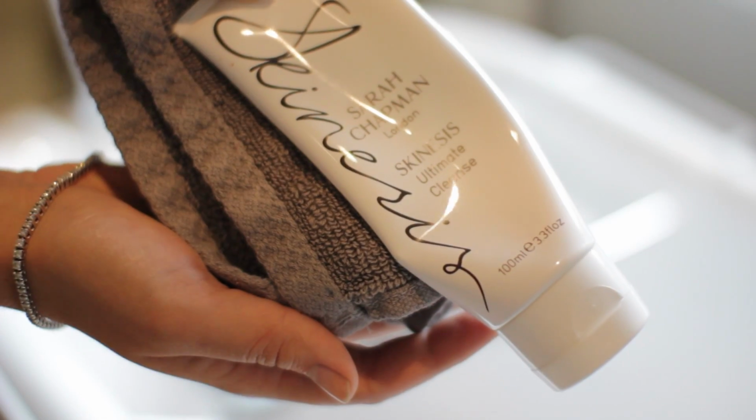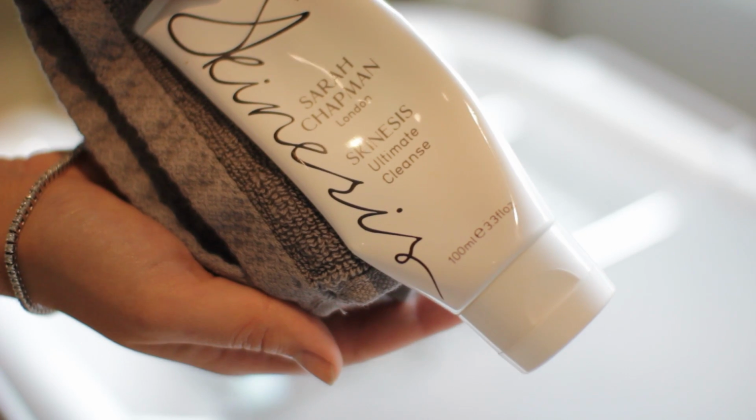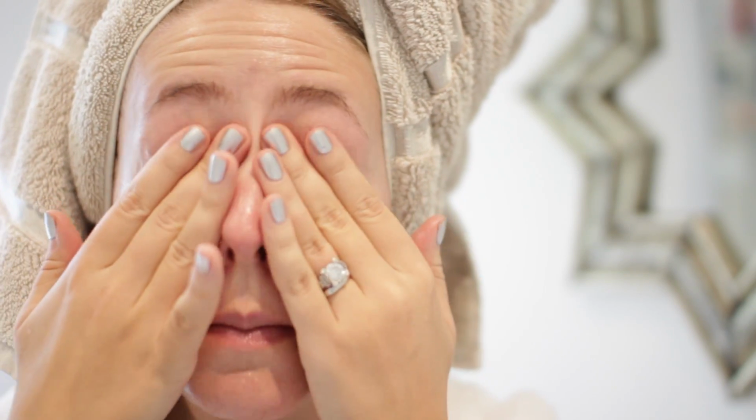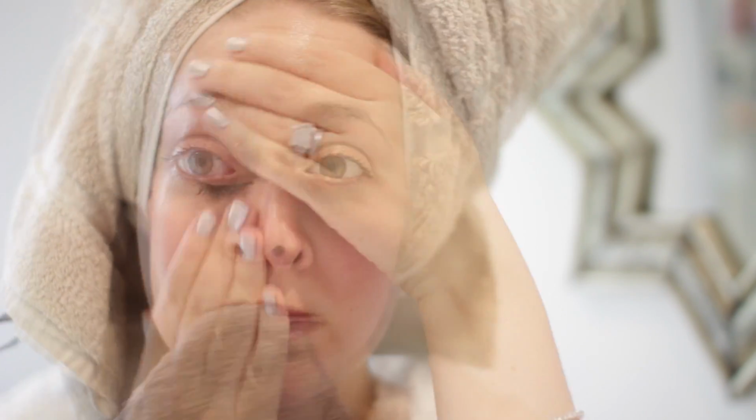After I've done that, I'm going to wash my face using my favourite cleanser. This is my Sarah Chapman Skinny Sis. It is amazing. It's a balm cleanser, so you just have to massage it into your skin. I'm doing my eyes as well just to make sure I've got all of my makeup off from yesterday, and then wipe it off with a damp flannel.